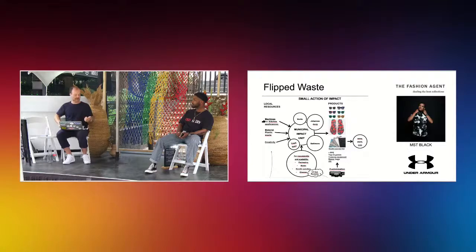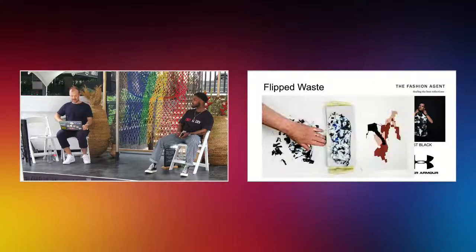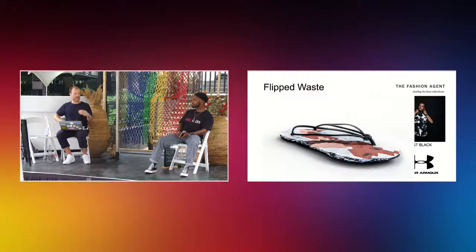We imagined we could make sunglasses and flip-flops and needle-punched felts and stuff like that. So we worked with the fashion agent who's here from South Africa, MST Black, Mickey, and Under Armour was part of this project as well. And what it ended up with was a flip-flop made out of textile waste. So we took textile waste, ground it, put it in a heat press so it melted, and then it became a flip-flop. And then we added this beautiful print to the flip-flop.